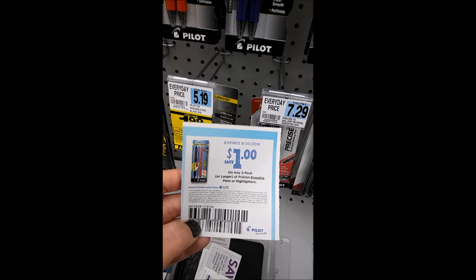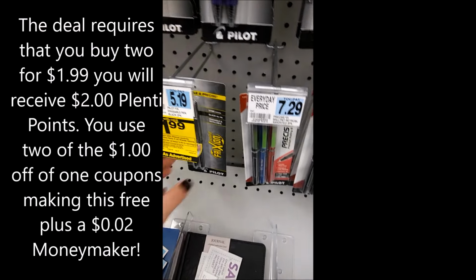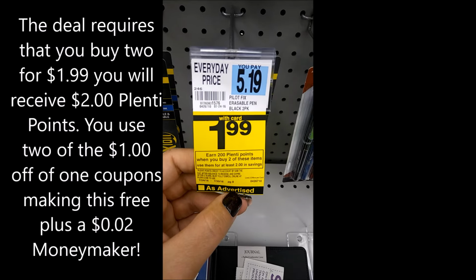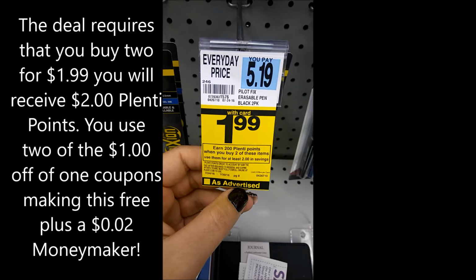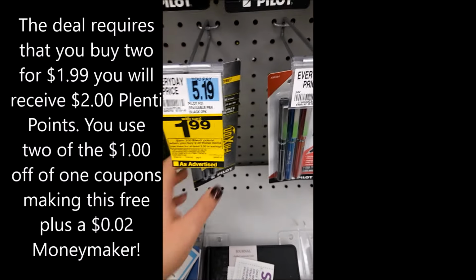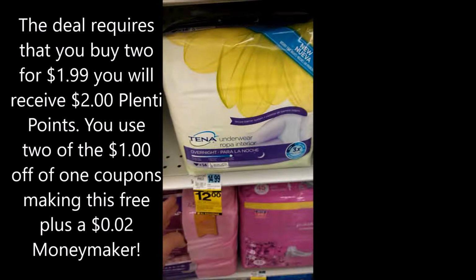This is $1 off any two or larger erasable pens. So these right here are marked down to $1.99. We have a dollar off coupon, and if you buy two, you get $2. This is a limit of two, so you can get four packs of these, and they're absolutely free. Actually, they're a penny moneymaker, so I've already got two of these as well, and I'm going to go to the aisle to show you the other freebie, guys.